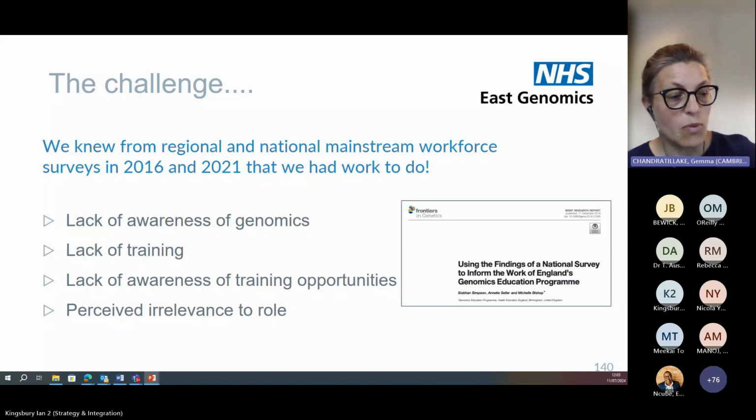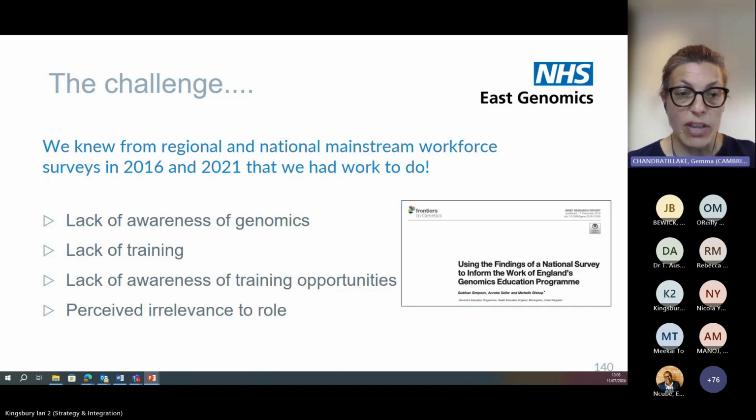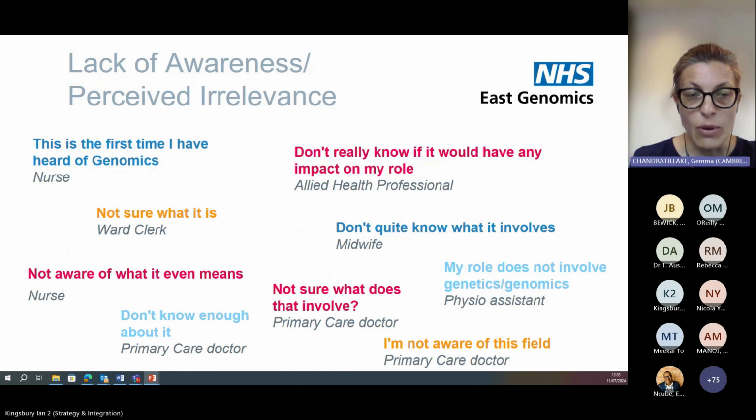However, we had done some scoping work in 2016, both at regional and national level, and then we repeated some scoping work in 2021 across our region. So we did big workforce surveys, which demonstrated that there was a lack of awareness of genomics in the mainstream healthcare workforce. There had been a lack of training in genetics and genomics. There were some training opportunities available, but there was complete lack of awareness of those opportunities. And there was a perception that genetics and genomics were irrelevant to those healthcare professionals' roles. So we had a lot of work to do.